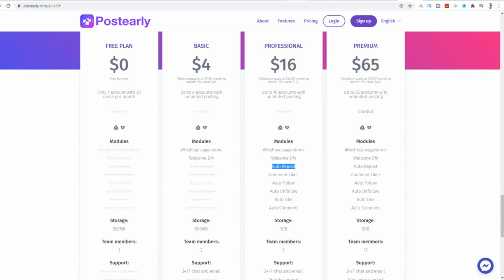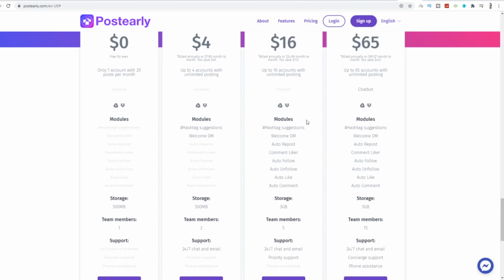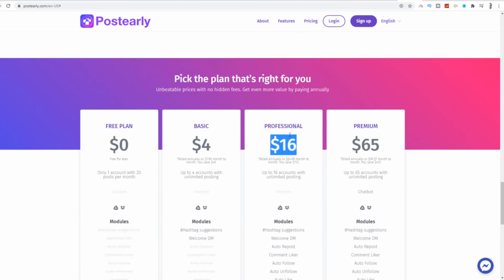So you can schedule like 30 posts every day for a month and post every day where you literally sit back. And what I like about the professional tool, you can do this with up to 16 accounts. So you can run and make 16 stock photo theme Instagram accounts go viral. So now you're making 16 pages and not one, which kind of sets up 16 streams of income from this. You can auto follow people, auto unfollow, auto like, and auto comment. Really, really good tool, and $16 a month is not expensive at all.